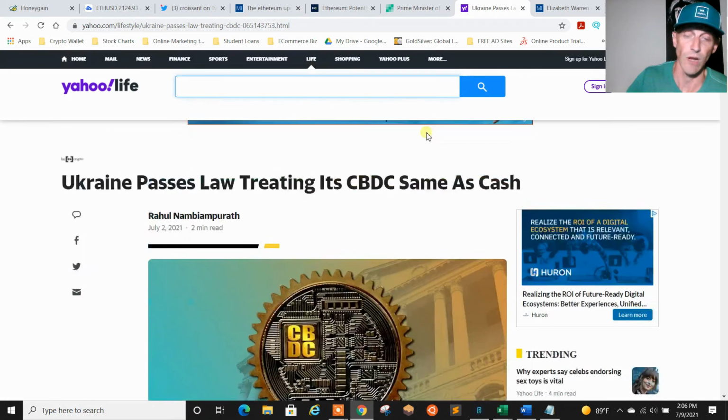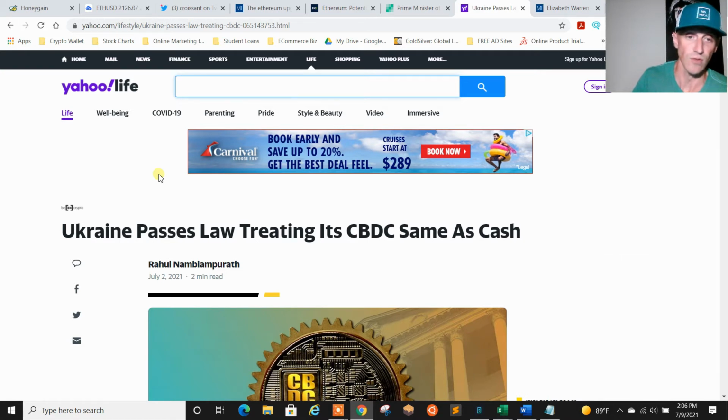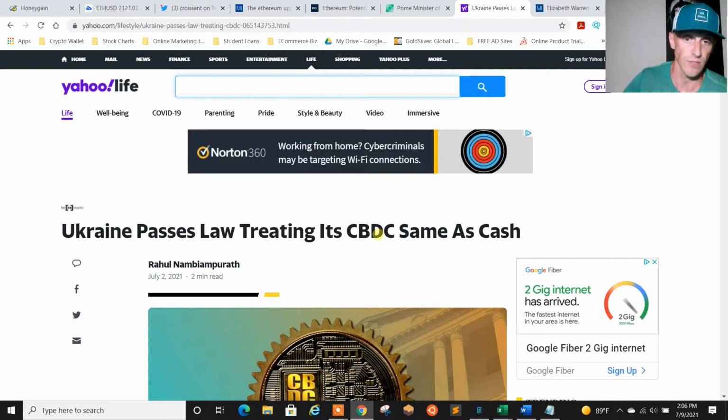All right. Now we already know that El Salvador was trying to make it to where the entire population of their country could use Bitcoin and have those payments settled and processed off chain and then put back on chain through the Strike app. Okay, so this just adds on to that. Basically, treating it the same as cash.